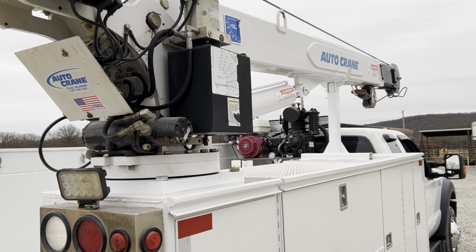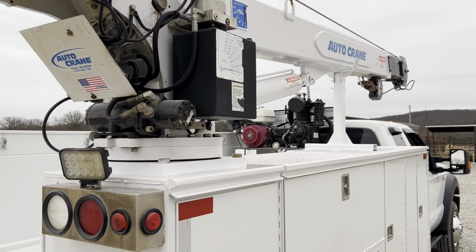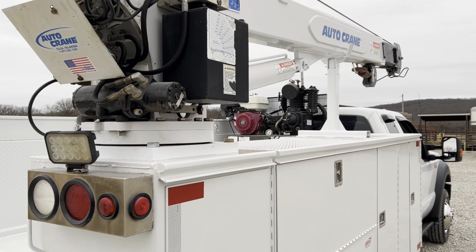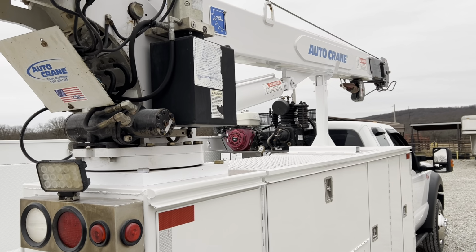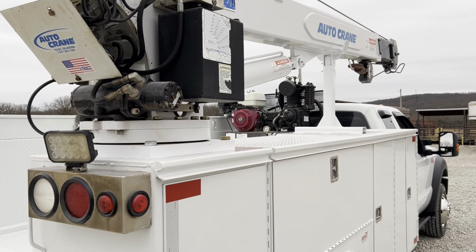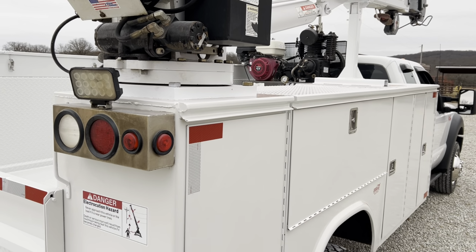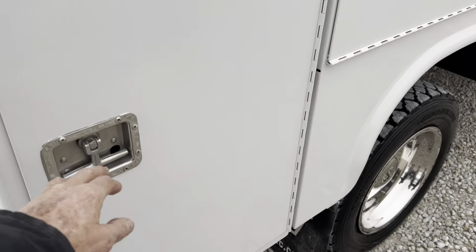Now, this one is old school. It's a new style crane, low profile, but it doesn't have all that stuff on it. It's very simple. We sent it out and put in a $3,500 brand new wireless remote. Kevin will show you. It's very simple. You just twist the button and work the functions. You don't have any problems with it.